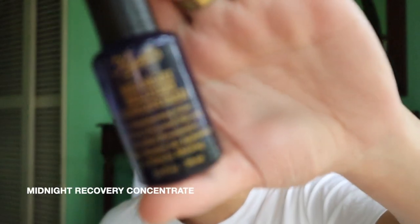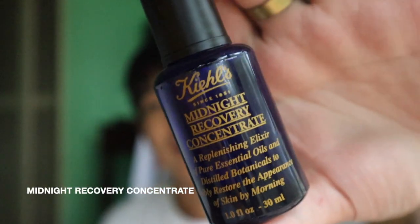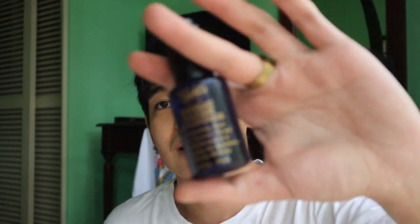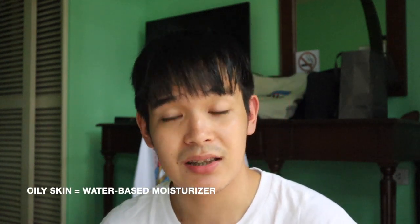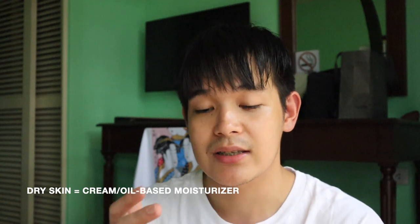This is the Midnight Recovery, which I use at night. It basically thickens up your skin para hindi ka mukhang kakaparty lang nung gabi. Then after this, I usually go for the Ultra Facial Cream. One recommendation that I got is if you're oily, you should use a moisturizer that's water-based. And if you're dry, you should use creams, so it has a thicker consistency. I think it's gonna rain. So you also rub it in.